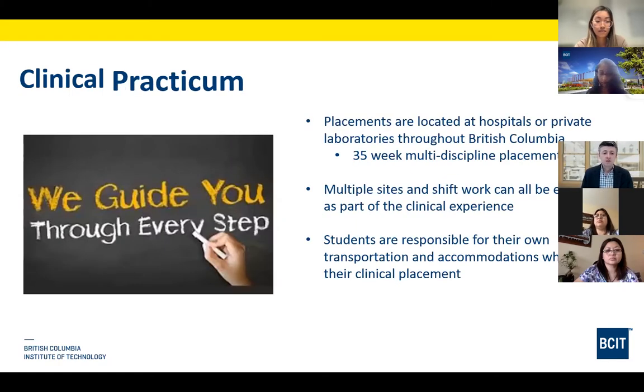So clinical placements, clinical practicum, how does it work and all of those things? Once you're in the program, you're going to get a lot more information on the details of how everything works. But what I can tell you right now is that we have placements across the province, both on the island, lower mainland, and in the interior. So we do have affiliations with those regions for our students.